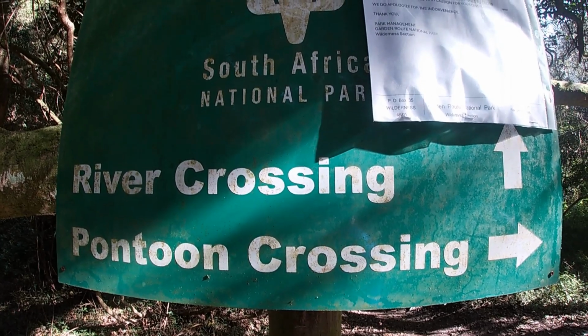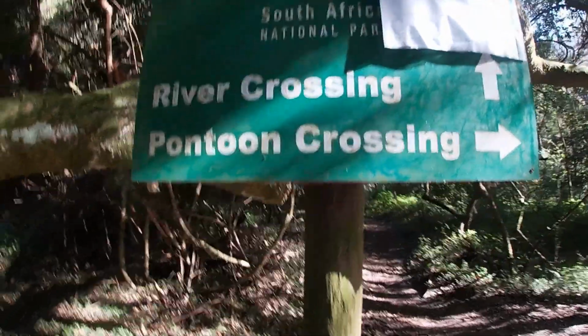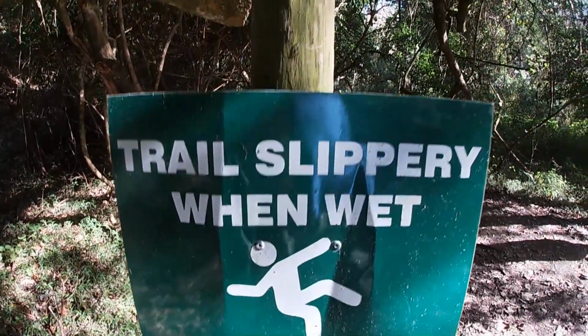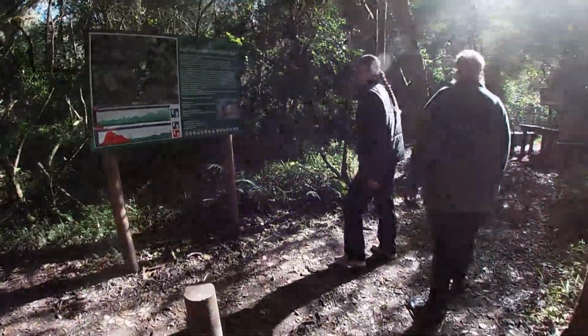Interesting. So they say be advised, the pontoon is currently not operational, but that's not going to stop me from having a look here now and seeing what we can cross with.